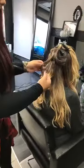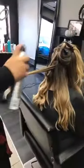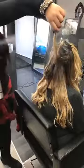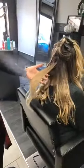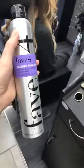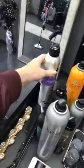I really like the way that one turned out, so I'm going to use this one more time. This is the Fave 4. Again, going up and down. You can even honestly spread the hair just to make sure. And you always want to make sure that you're not spraying directly at the hair, but you're going a few inches away. And that was the texture takeover. Yes. We were loving the smell and the style.